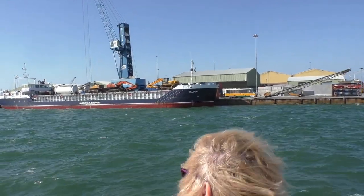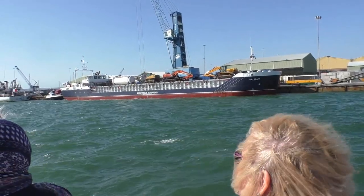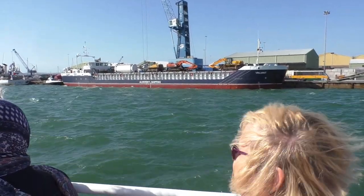Now, we've got quite a fresh southeasterly wind in the harbour here today, a little bit of chop. But once we turn and head up to the west, this wind will be behind us.